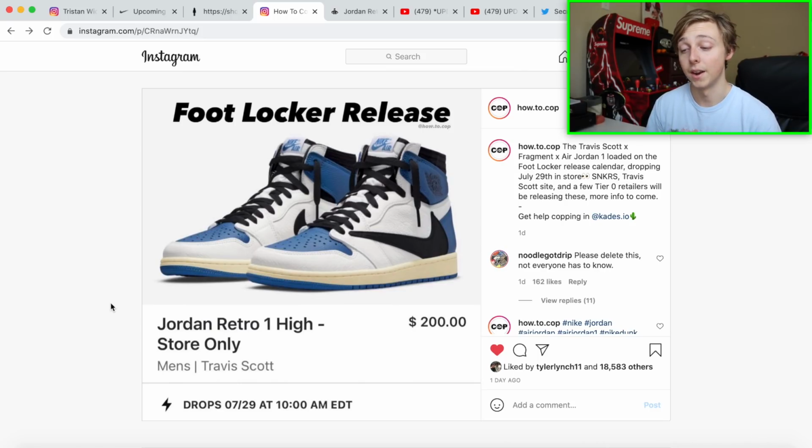I think it's really well done. I think in terms of it being a collaboration with Fragment and Travis Scott, they added the details in there. They got the Fragment colorways going, and then they got the typical Travis Scott design going on, and they didn't really change the Jordan 1 too much.